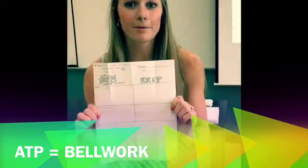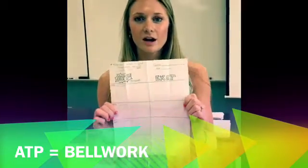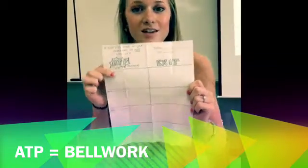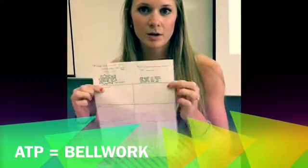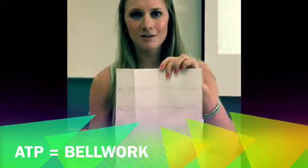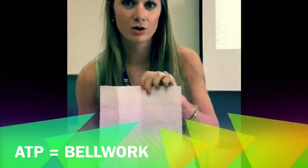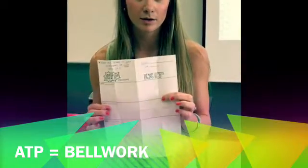So you'll get a paper like this, likely tomorrow, and every single day you'll pull this out. You'll record your bell work here in the ATP column with the date, and then at the end of the class, you'll answer your exit ticket in this portion. You'll fill this up over the course of about 2 weeks, and when it's full, I'll collect them and take them as a grade. I do grade to make sure your answers are correct, so you want to make sure that you're trying your best on your bell work.